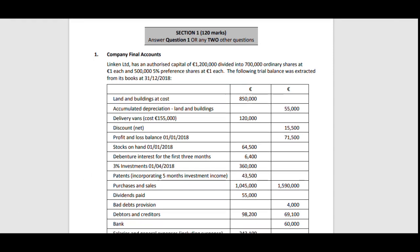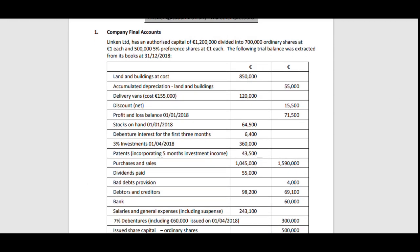So as you can see, I have the question on the screen here. It's a company final account. Lincoln Limited has an authorised share capital of 1.2 million, divided into 700,000 ordinary shares at €1 each and 500,000 5% preference shares at €1 each. The following trial balance was extracted from its books.